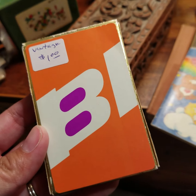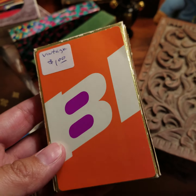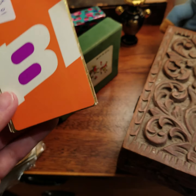This Braniff International was an airline, and we're close to the airport in Dallas. Close enough that there's a lot of pilots and people that work for the airlines that have a lot of card decks and other things with that brand on it.